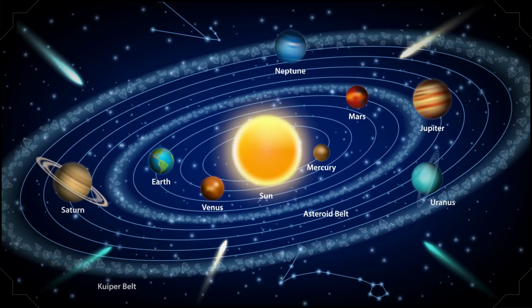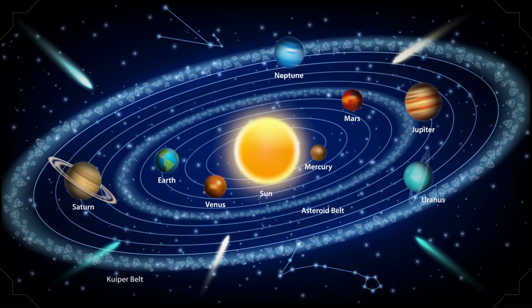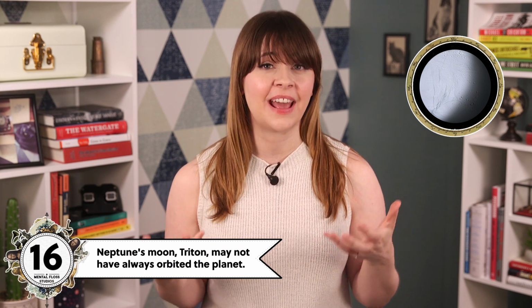The object was found in the Kuiper Belt, which is an area of our solar system past Neptune containing a lot of icy objects. The Kuiper Belt is also where Pluto lives. Interestingly, Neptune has a moon called Triton that's a lot like Pluto. So Triton is probably one of those icy Kuiper Belt objects that at some point got trapped by Neptune's gravity and has been orbiting it ever since.